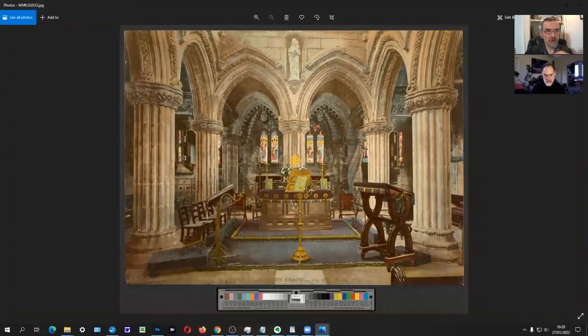I noticed this one, a colour photo, but my understanding is this wasn't done by a typical, standard hand painting or colouring in. It's a different kind of process, photochrome or something. Can you give me any kind of background on this?